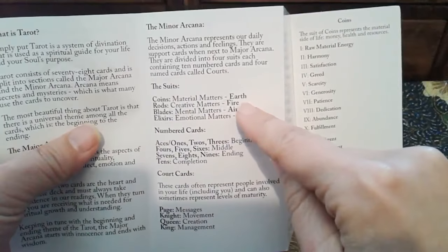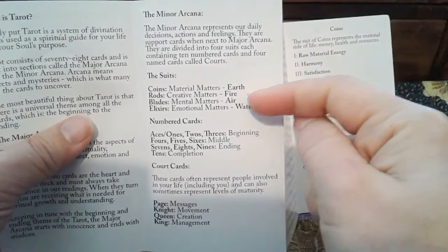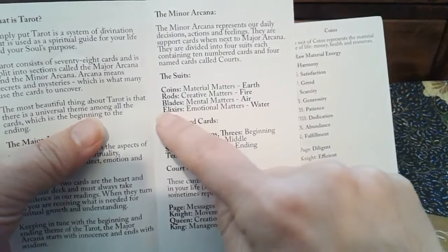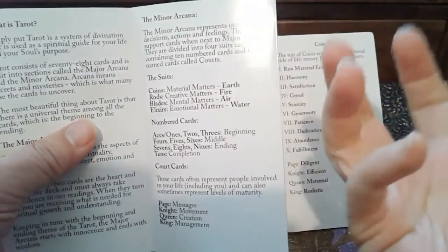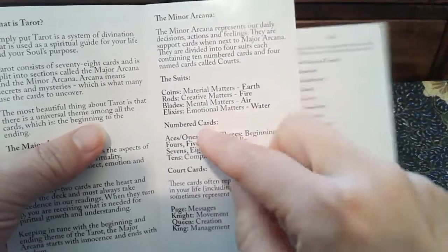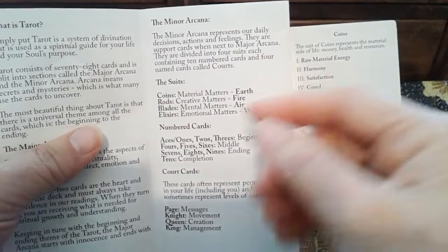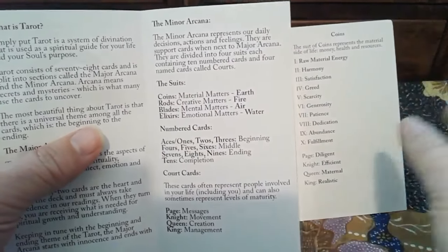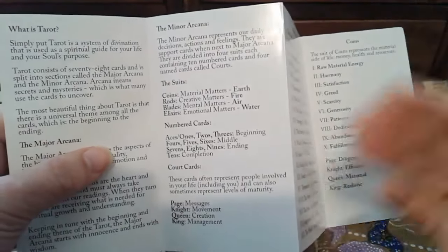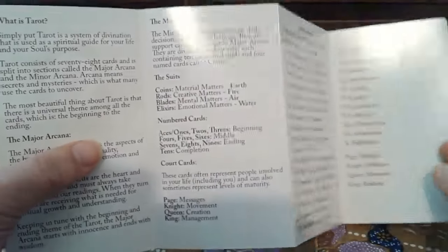The association is quite conventional. Coins for earth, rods for fire, blades for air, and elixirs for water. So it's the content rather than the chalice or the vessel or the cups. It's the elixir within it. Water goes straight to the element, the blades instead of the usual swords, the rods. I quite like that it doesn't say wand and pentacles because wands and pentacles belong to a very specific world that I can't identify with. So coins and rods is a little bit more universal.